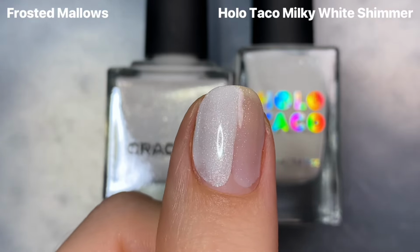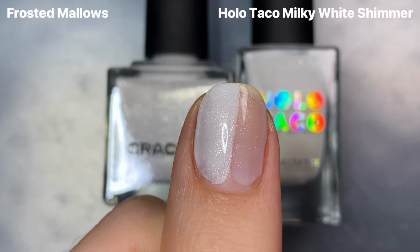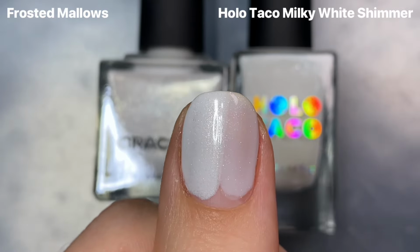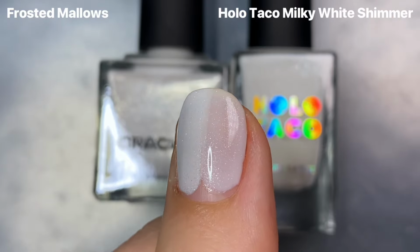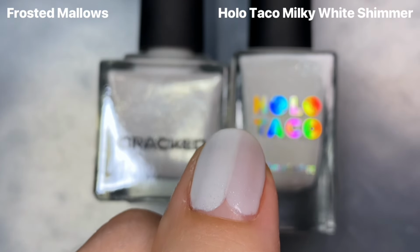This is just 1 coat of each, so you can get an idea of the coverage, where obviously Milky White Shimmer is living up to its name. It has a more milky, jelly, crelly kind of finish, while Cracked's polish is a lot more pigmented and more buildable, but it doesn't cover up any of the shimmer either.